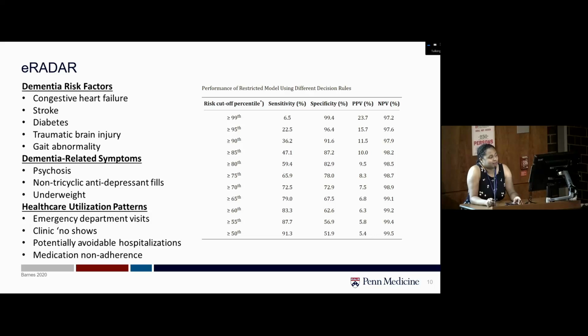But then as you start to lower that threshold, you're now capturing more and more people who have undetected dementia, but you're also drastically raising your false positive rate. And so as a screening test, you really need to find a balance between what's acceptable in terms of who you're catching and how many people you end up needing to screen because of this.